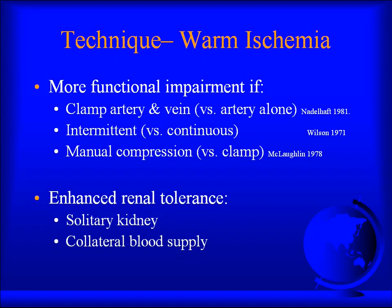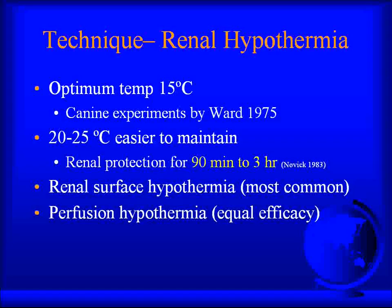We know that functional impairment is greater if you clamp both the artery and vein, or if there's intermittent clamping versus continuous clamping, and manual compression of the kidney is worse than clamping the kidney itself. Solitary kidneys and those kidneys with collateral blood supply have enhanced renal tolerance to warm ischemia.